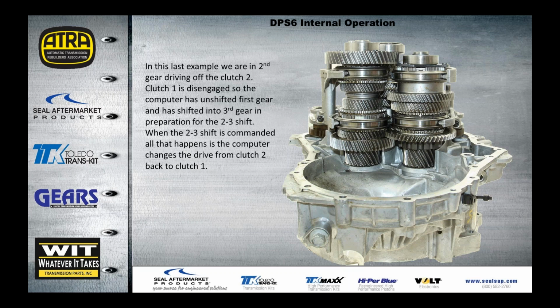And this is the way the shifts take place all the way up through the sequence, and quite frankly, all the way down through the sequence, in that it can pre-stage the transmission into the next requested gear prior to the shift actually happening. And that's why the shifts are able to happen seamlessly, and actually it becomes a great gas mileage thing.